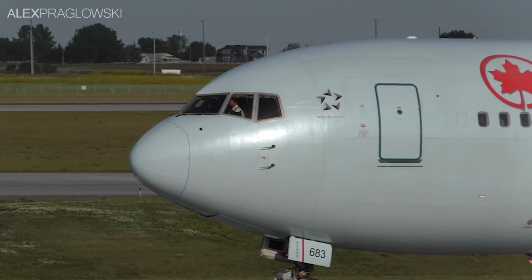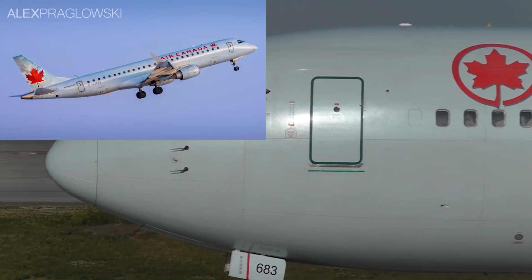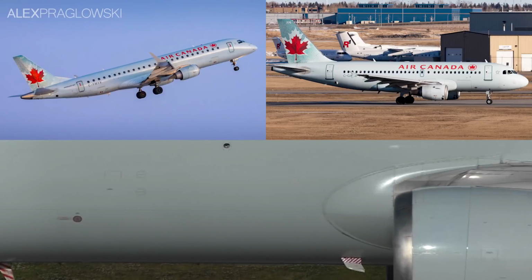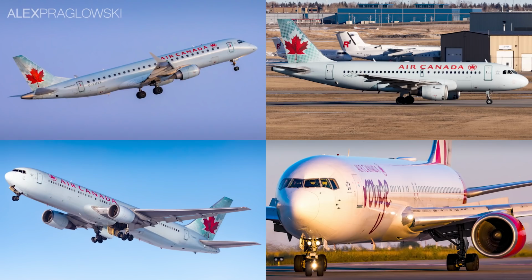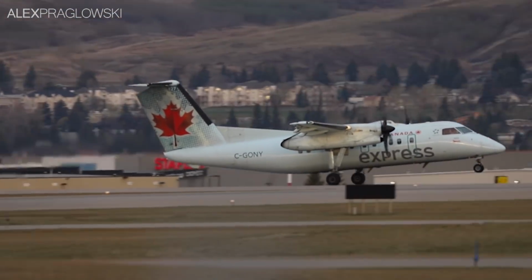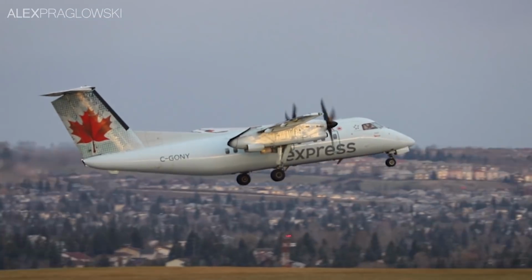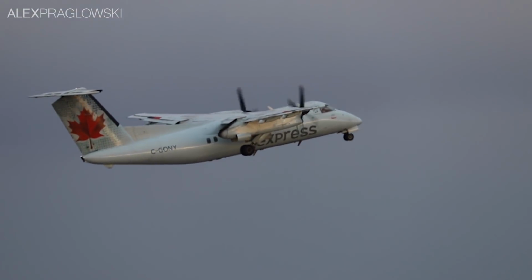In May 2020, Air Canada made the decision to retire 79 aircraft from the fleet, including all of the Embraer 190s, mainline A319s, and the 767s from both mainline and Rouge. Jazz also retired all of its 37-seat -8-100s as well, so all in all, the fleet does look a fair bit different than it did in mid-2019.